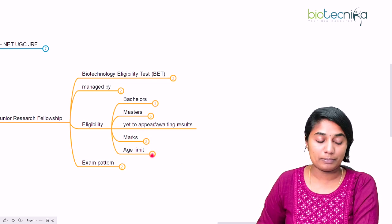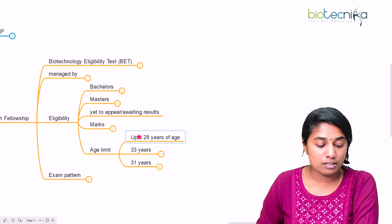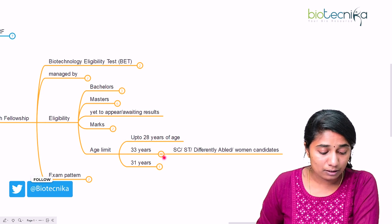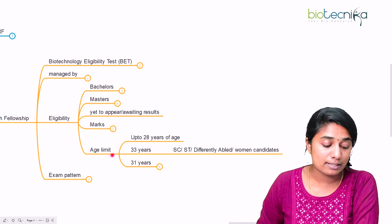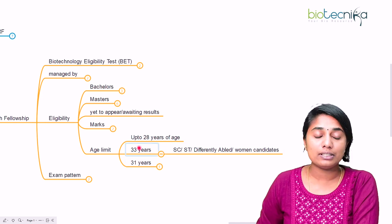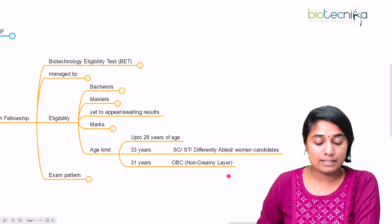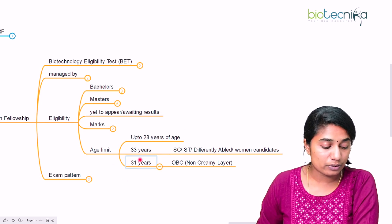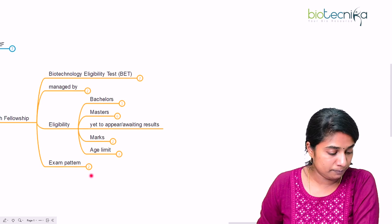Next is the age limit. Like, what is the age limit? The age limit is up to 28 years of age for the general category. But for the SC, ST, differently abled or women candidates, the age limit is 33 years. And it is 31 years for the OBC, that is the non-creamy layer of OBC candidates, right? So that is with respect to the upper age limit for JRF position.